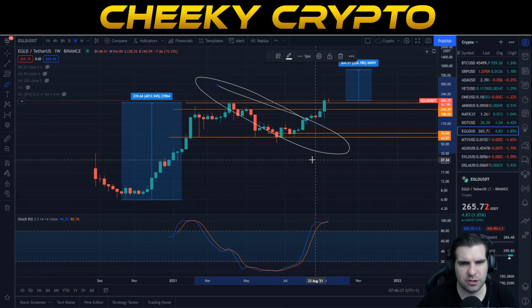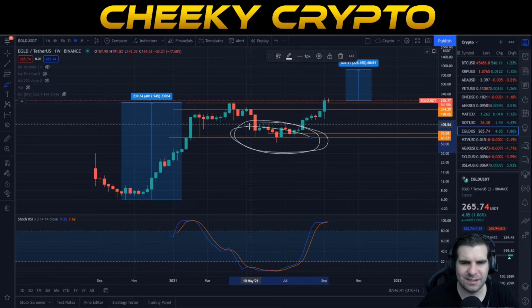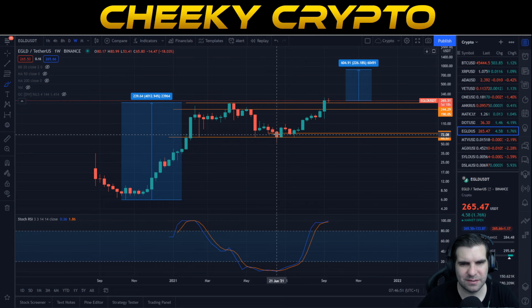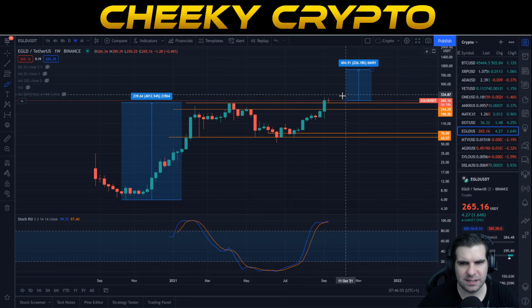Then we saw a bit of a correction. And again, this took a lot of people by surprise. Ultimately, putting us down to these lower areas on the charts. And there were some fantastic opportunities to basically buy ELROND at those lower prices again, as low as $53, right? So pretty cool. And then we started to see another push to the upside as we came out of the correction, setting a new all-time high recently.